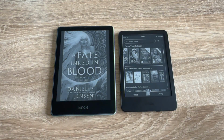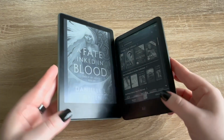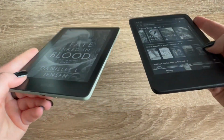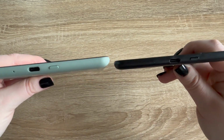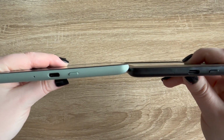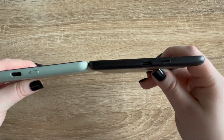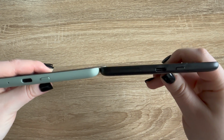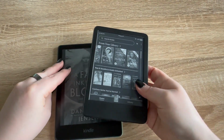You can see together here. This one is definitely much thinner, I will say. You almost can't really see it on camera. I think it's also because they're different colors, but this one is thinner than the Paperwhite.